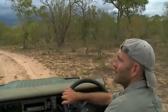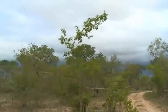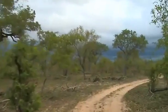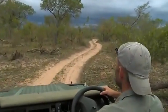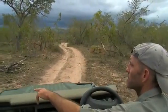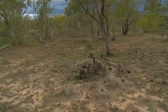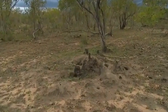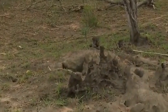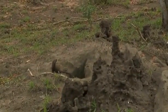Look at the cloud coming in from the south here. Ah, marvelous. So we won't be looking at the Nkuhuma Pride today. They have been found outside of our area. Here are some dwarf mongoose. This is a little burrow of theirs. See them there watching us. Now, what's so interesting here is that this termite mound is still full of termites. You see that? Termites, look at them. Look at the little ones.